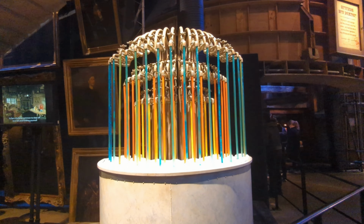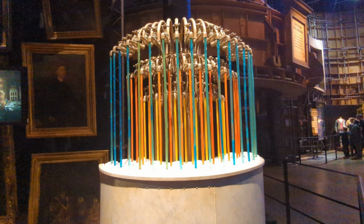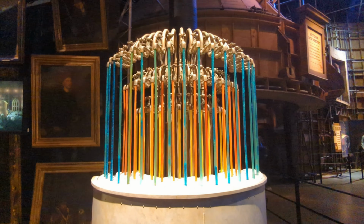And this is a prop from that scene. As you can see, all the different coloured water and bubble bath is magical. And it created magic bubbles that Harry had a lot of fun playing in, apparently.